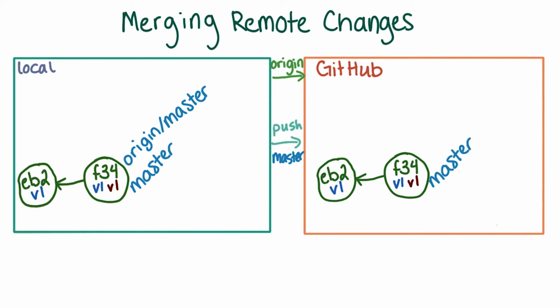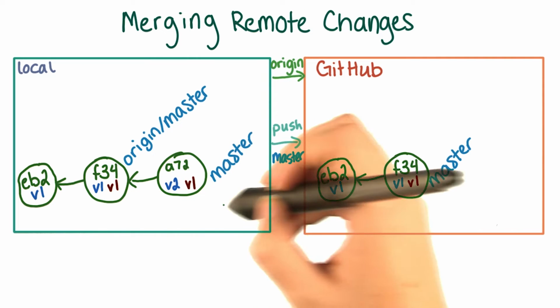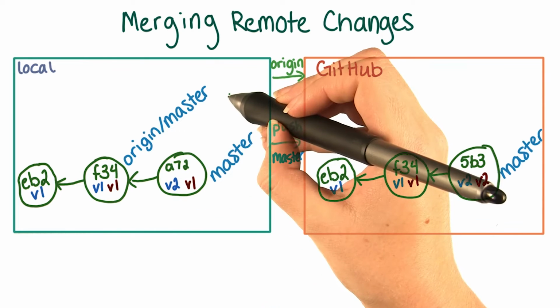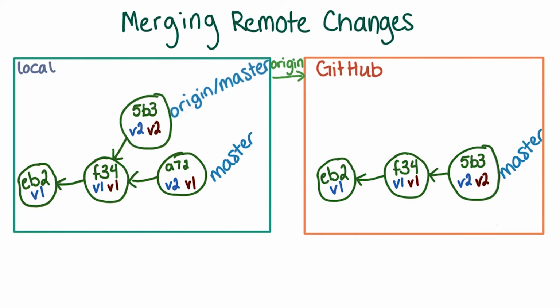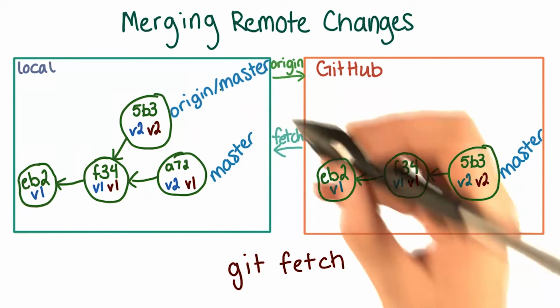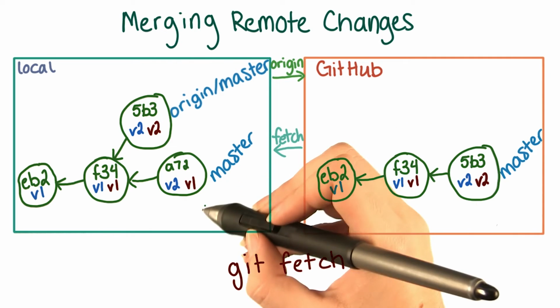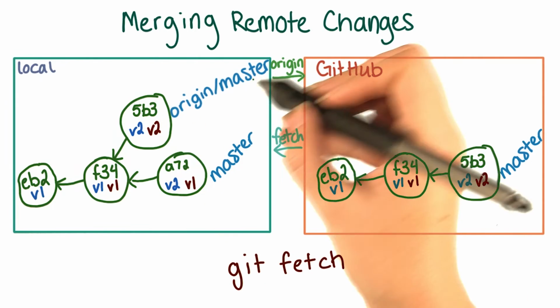Let's go back to thinking about what happens if you've got different changes on each repository, with one change locally and another remote. It turns out that you can update just the local copy of the remote branch, leaving your actual local version alone, by running the command git fetch. In cases like this, where there are potentially conflicting changes, using git fetch to update the local copy of the remote branch can be nice, so that you can use git log and git diff to see what changes were introduced, both on the local and remote repositories.